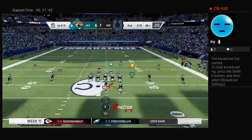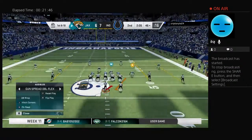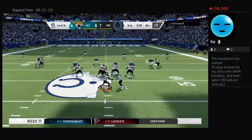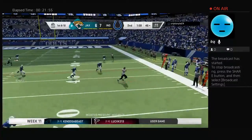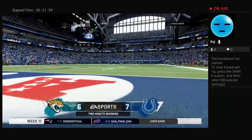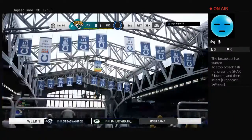They don't need to run another play here before the 2-minute warning. Let's see if they do it anyway. Now Murray off play action. Oliver, the tight end, making the catch. 1:57 to go in this first half on EA Sports.